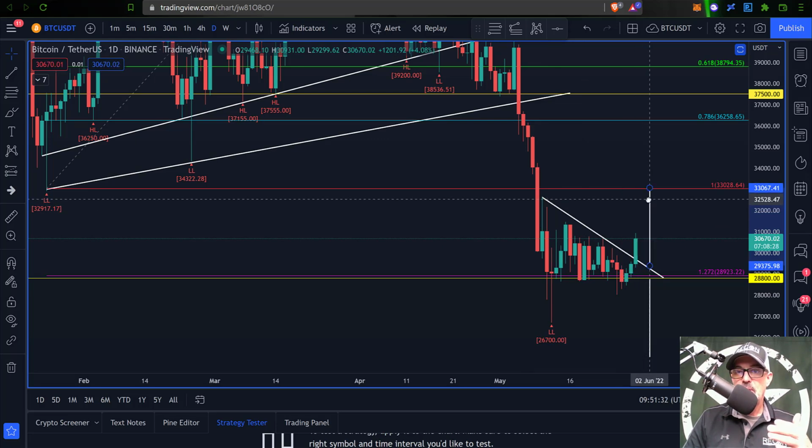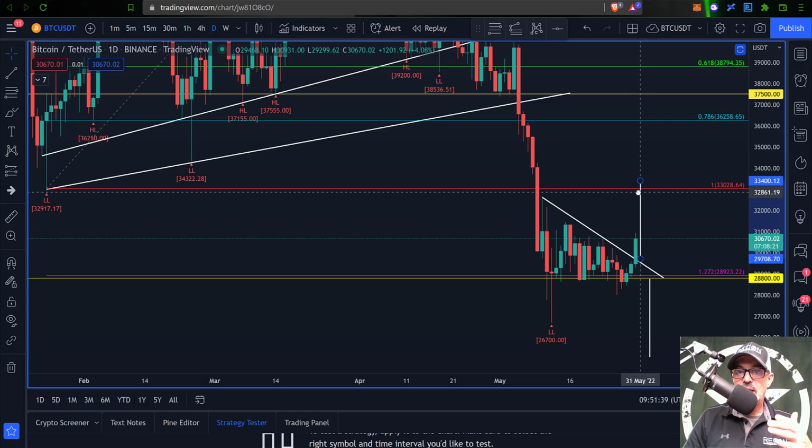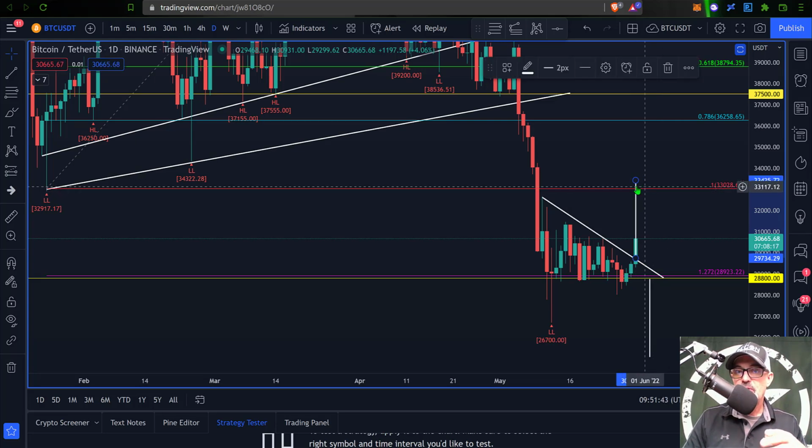Now I was anticipating the breakout back here, but we actually ended up getting it here, so that still puts us around the 33,000 or just above. Now again, for the bull trap to take effect, we would need to get above resistance, which you can see would fall anywhere between say 31,000 and this 33,000.